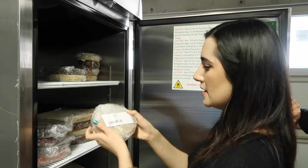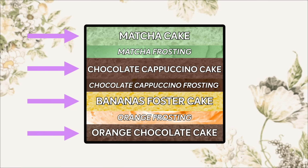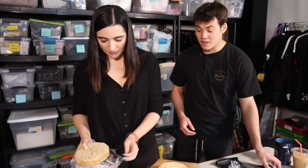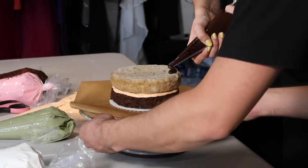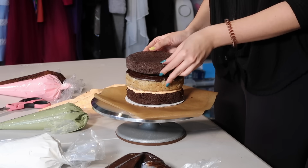All right, next up is banana. The only dynamic to be aware of is that with a 4-layer tier, there are only like 3 inner frosting locations, so one of the layers is gonna be flying solo, like our banana cake, which is gonna have chocolate cappuccino frosting on top, to go with the chocolate cappuccino cake.